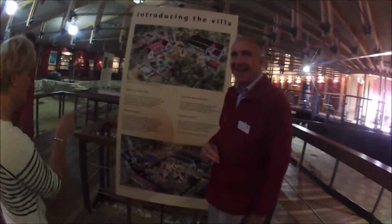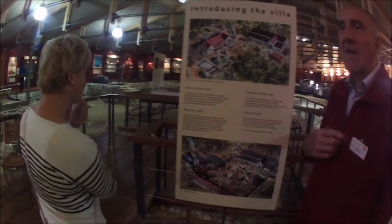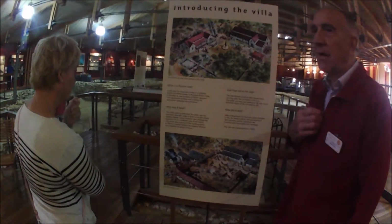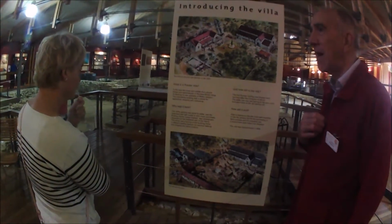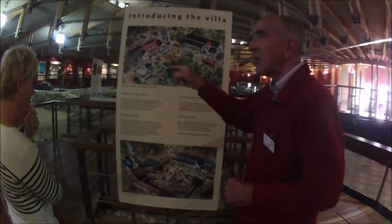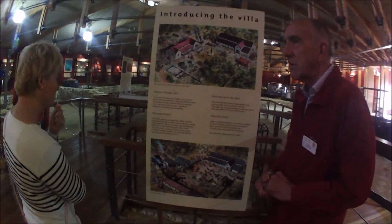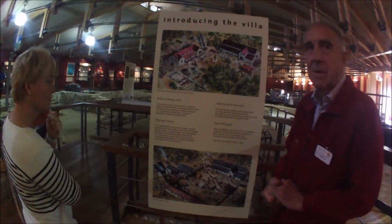Would they have used wattle and daub? Yes. They might have left some of the timbering clear, but unless we knew the pattern of that timber, whether it was all in, we didn't want to illustrate it. But basically, it was plastered, all the walls here, inside and out. It looks good.